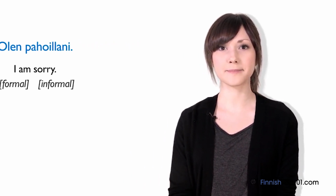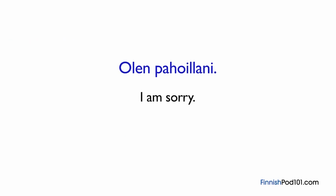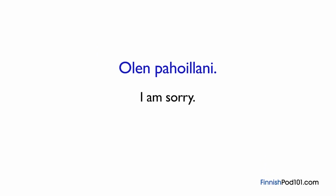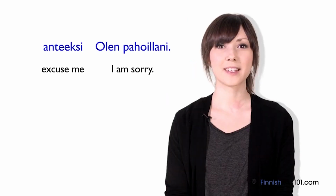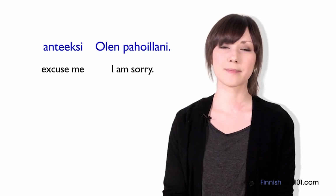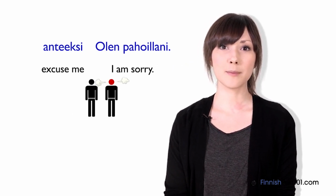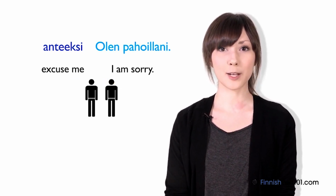Olen pahoillani. Breaking this down, first we have the Finnish word for to be, olla. When this is conjugated for minä, meaning I, it is olen. You could say minä olen pahoillani, but it's common to leave the pronoun itself out. Finally, we have the adjective pahoillani, meaning sorry. Olen pahoillani. Now it's time for Paula's points. Please remember that in Finland, if you accidentally bump into someone, it's more common to say anteeksi than olen pahoillani.